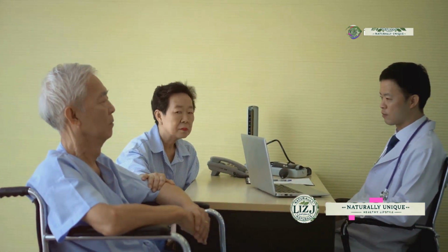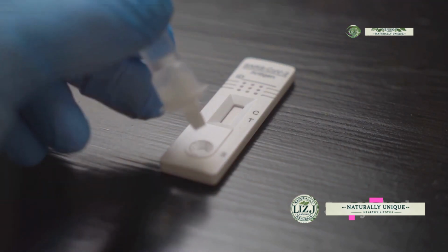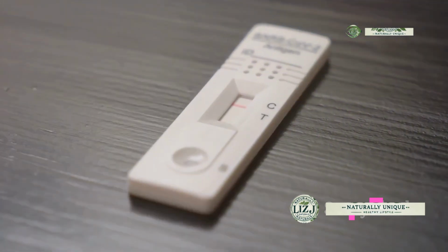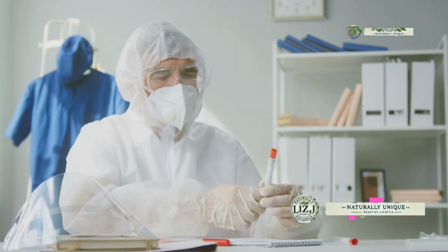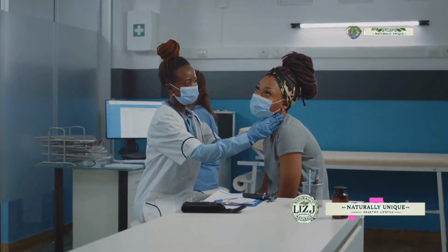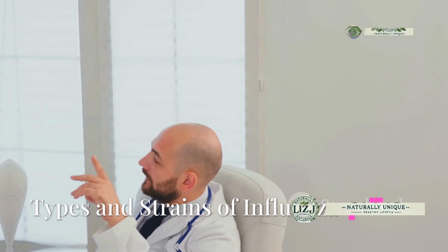How is influenza diagnosed? Rapid influenza diagnostic tests, or RIDTs, provide quick results but may lack accuracy. Polymerase chain reaction, or PCR tests, are more reliable and widely used. Clinical evaluation is also important based on symptoms and medical history.